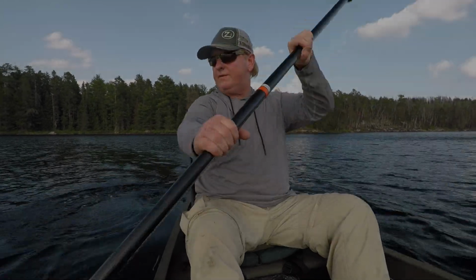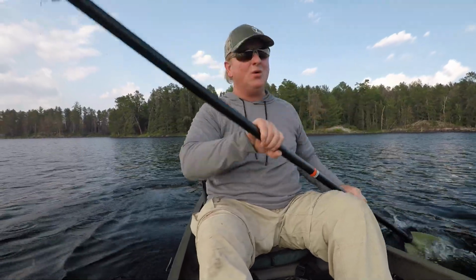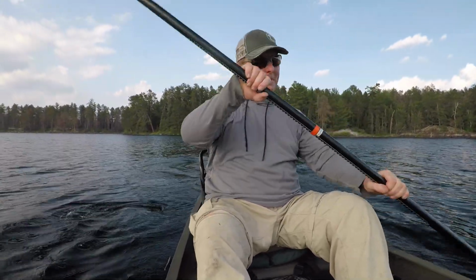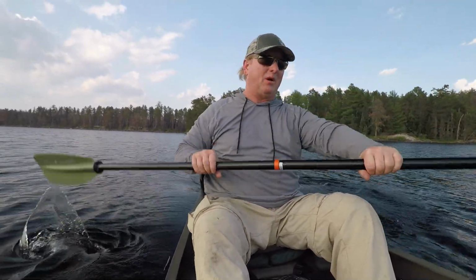Yeehaw! We're going fishing. First time fishing in Quetico in 20 years. Woohoo! We'll have about 3 hours to fish. We can fish till about 9 o'clock. Yeah, it's about 6:15.